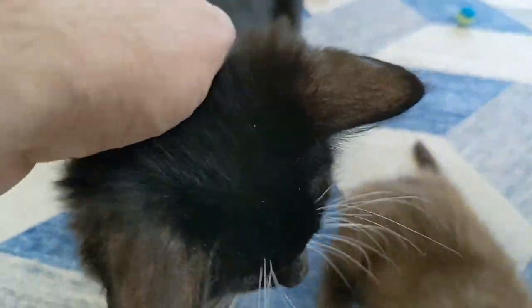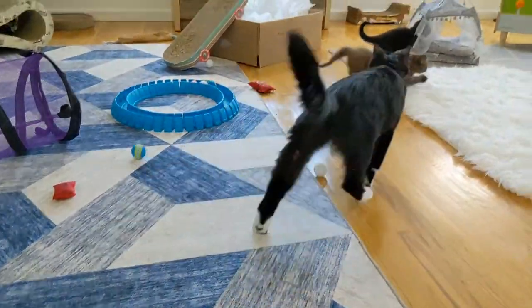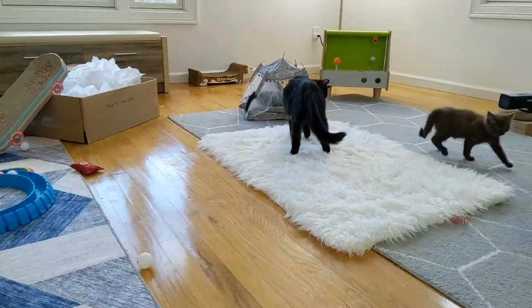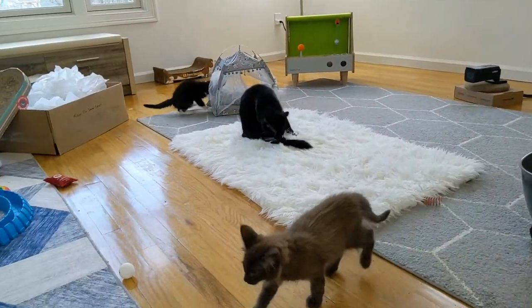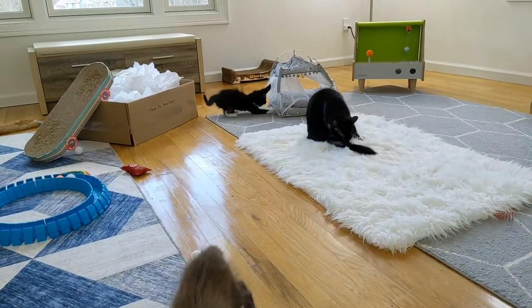Scotty, by the way, has gained about a pound since she's been here, and she's showing it. She's looking very healthy. That's good that she doesn't have to nurse the kittens anymore. I don't think she really does either. It's not very often anyway.